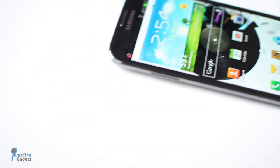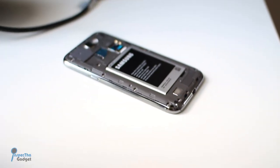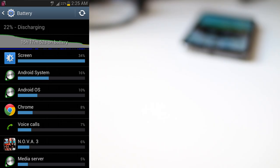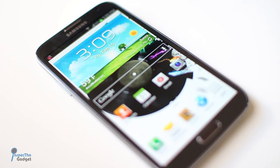So although the Note 2's impressive spec sheet easily puts it on par with today's best smartphones, the coup de grace to otherwise phenomenal devices like the Droid DNA is battery life. I really tried to burn this 3100 milliamp hour battery, and 15 hours later and 6 hours of screen on time, I still had over 20% battery life left. So, it's crazy.